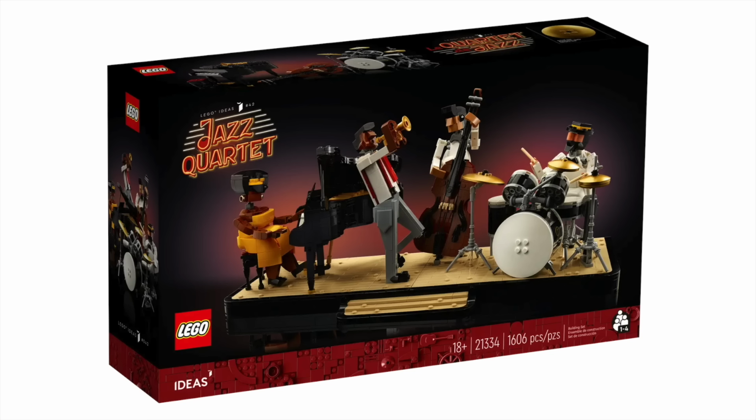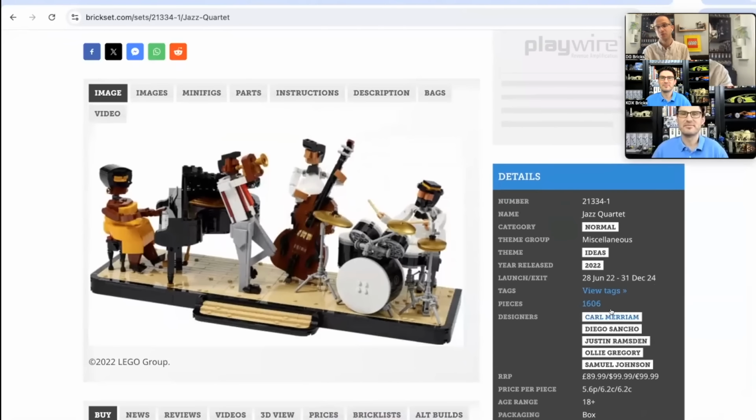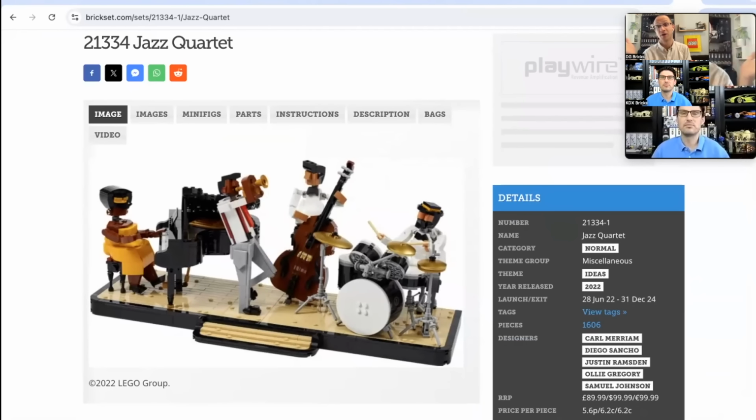So my first underrated set is an ideas set that gets even less buzz and fewer mentions. This is, of course, 21334 Jazz Quartet. I think a lot of people don't even know this set exists. $100 retail price, 1,600 parts. I do feel like there's a little bit of a cop-out going on, Kevin, because you brought this set not too many episodes ago and brought it onto my radar, and ever since that day, I've researched this set heavily.